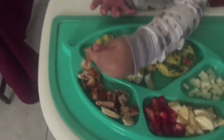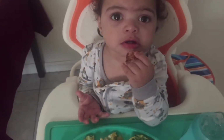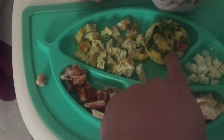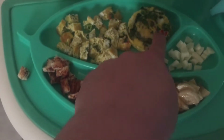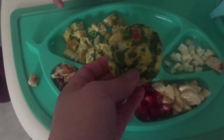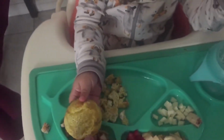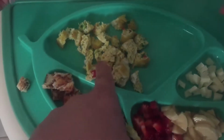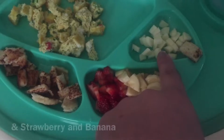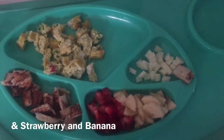So today I made some little toast squares. He loves his toast. I made these little egg muffin things in the oven. I chopped it up. I'm going to take this one away for now. I just left this one there just to show you guys how it looks. Oh, he wants the whole thing. Okay. Well, I made that. It has peppers, onions, red pepper, green pepper, a little bit of salt, and a tiny bit of pepper. I have got some string cheese here.